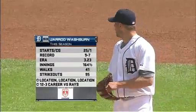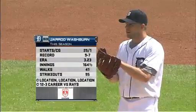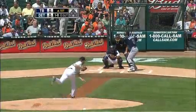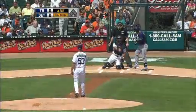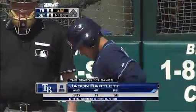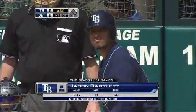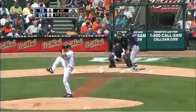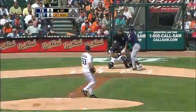Well, Washburn looking for his second Tigers victory. Picked up his first Tigers win in his last start. His numbers against this Tampa Bay Rays team in his career are staggering. 12-3, and a very good ERA. For some reason, this has just been a great matchup. And of course, I think a lot of those numbers obviously came when Tampa was struggling and perennially in last place. Last year, they turned things around.